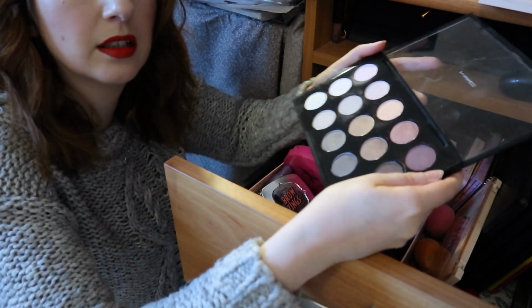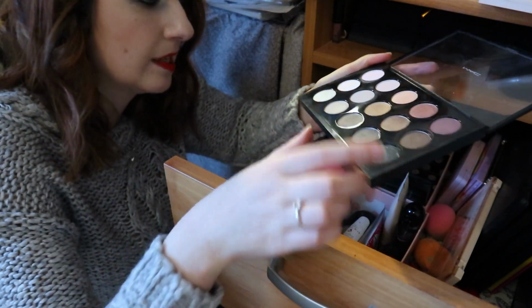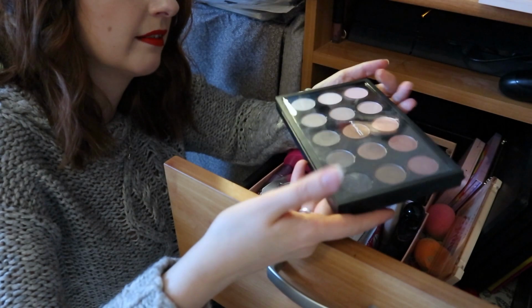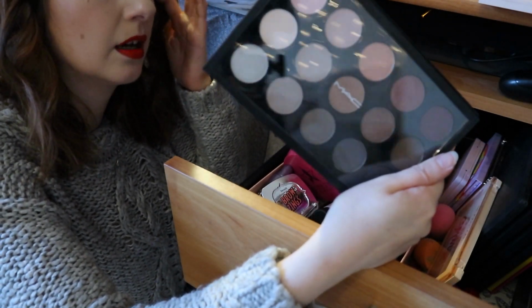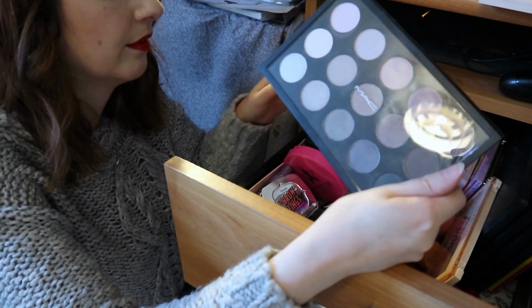I quite liked the idea of doing lots of sort of steely grey colours, but I just don't find at the moment that I do that. But I'll definitely keep it. I just probably will take it out of here for now.